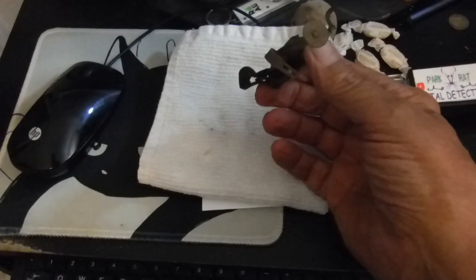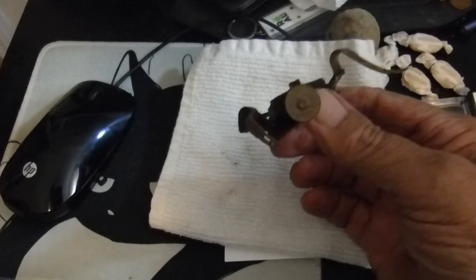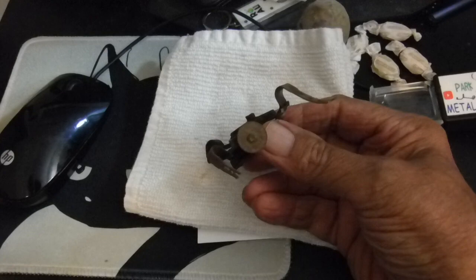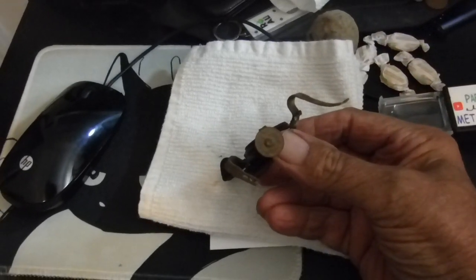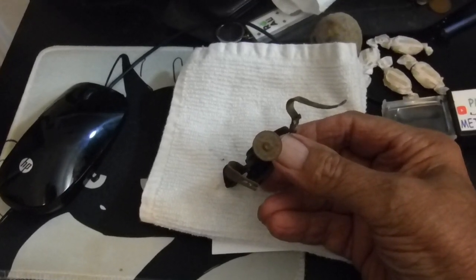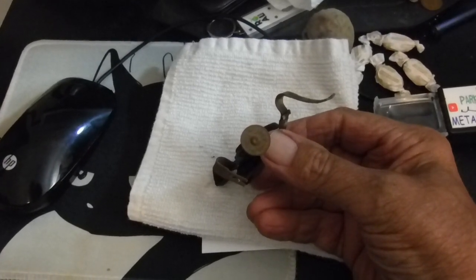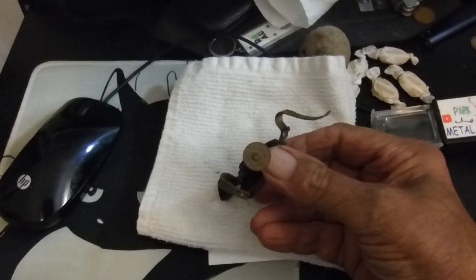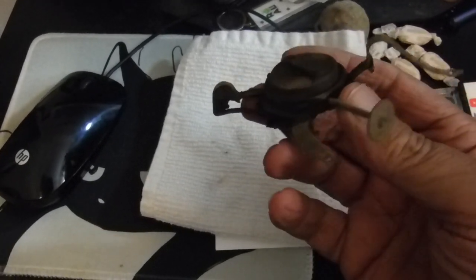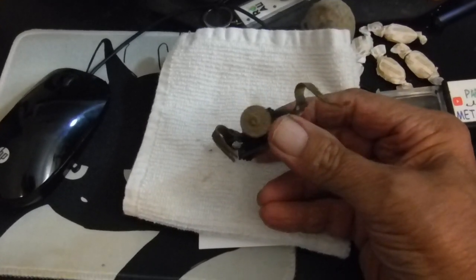Well, everybody, hello. I found out this is a Plume and Atwood, P&A Manufacturing. They started in 1880. They made lamps at least up until the 1940s, but somewhere in the mid-1900s or early 1900s they were bought out, sold to Landers, Frary and Clark in New Britain, which was then acquired by General Electric in 1965. So I don't know if they're still manufacturing these or not, but they were around for a long time.